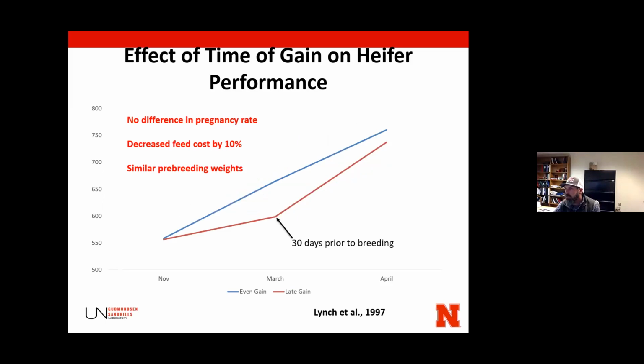A very, very similar study done at K-State in the 90s looked at it very similarly, but they changed when that rate of gain would change. The change was 30 days prior to breeding. They had an even gain from November, basically weaning, to April. And then they had what you call late gain, or that slow to high gain. That high gain, or compensatory gain effect, happened about 30 days prior to breeding. Similar to the last study, there was no difference in pregnancy rates, but they did decrease their feed cost by 10% with that low to high, or that late gain.